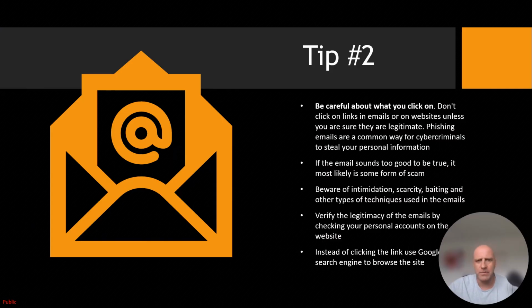Tip number 2 is be careful about what you click on. Don't click on links in emails or on websites unless you are sure they are legitimate. Phishing emails are a common way for cybercriminals to steal your personal information. We often get various amounts of emails in our personal accounts, so if an email sounds too good to be true, it most likely is some type of scam. Be aware of intimidation, scarcity, baiting, and other types of techniques used in email. So it's a couple of pieces of advice.